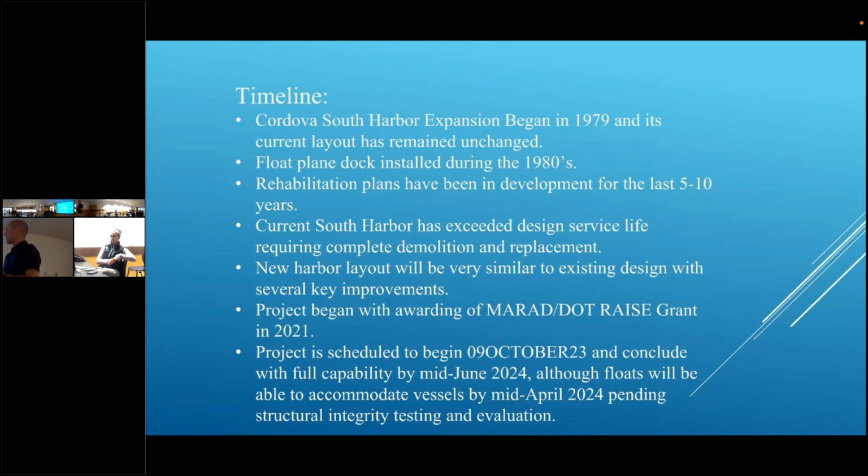So rehab plans have been in place for the last 5 to 10 years, but it wasn't until the last 2 or 3 years that they, being the city, really started to gain traction and put some effort into designing a new harbor. And then once we got a RAISE grant from the Department of Transportation, Maritime Administration for $20 million, that was like the kickoff. Like, okay, we got 20 million bucks. We think it's going to cost about 29 million. Let's get the rest of the money. That changed really quick, as we all know.